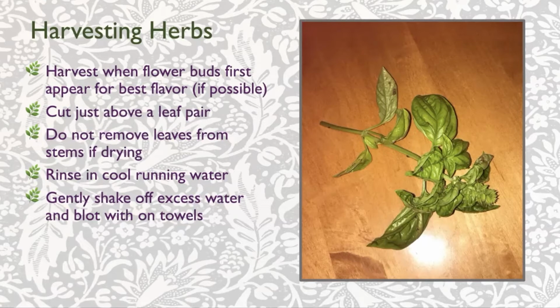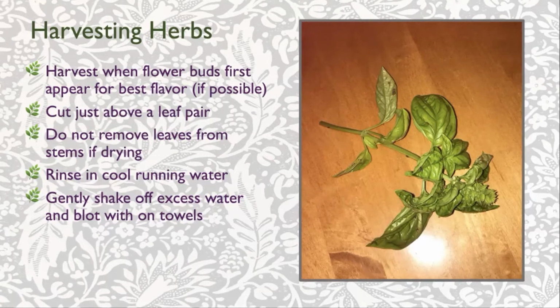If you're planning on drying these herbs instead of using them fresh, do not take the leaves off of the plant before you dry them. Dry them on the stem. And if you're going to dry them or prepare them any way, you want to rinse them in cool running water, never warm water, and take off the excess water. I shake them off, and then I put them on some towels and dry them off a little bit. So that's how you would harvest your herbs.